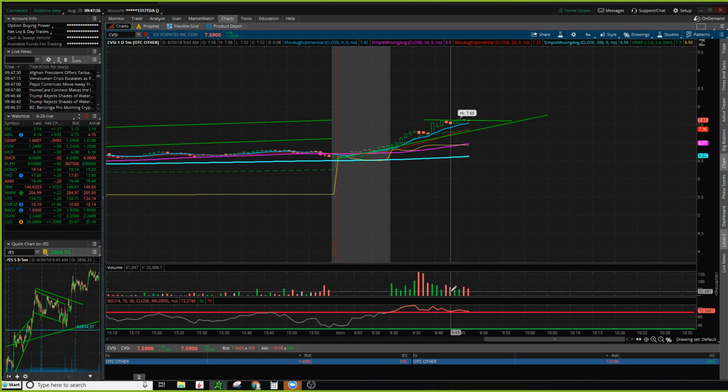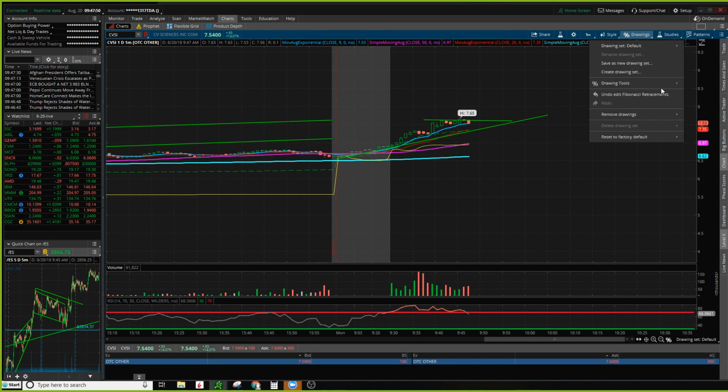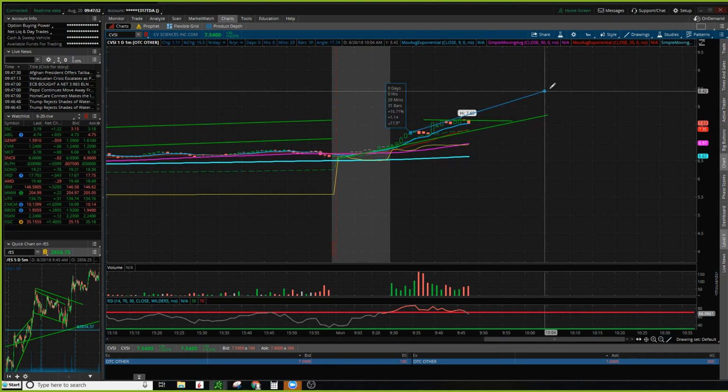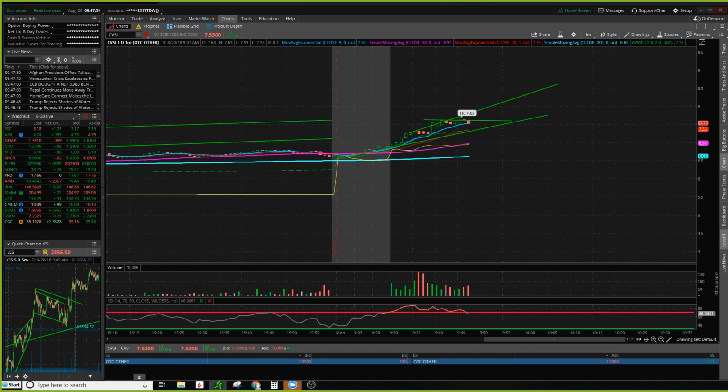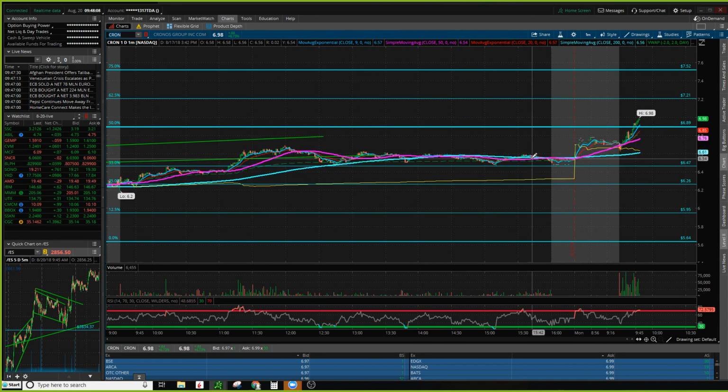So this, I like the volume. I'd like it a little better if it was closer to 50 right now, but it's close. You've got some in the 40s, 50s. Would like to see this one play through. Still got one eye on Black Box. Cron's got a similar setup.